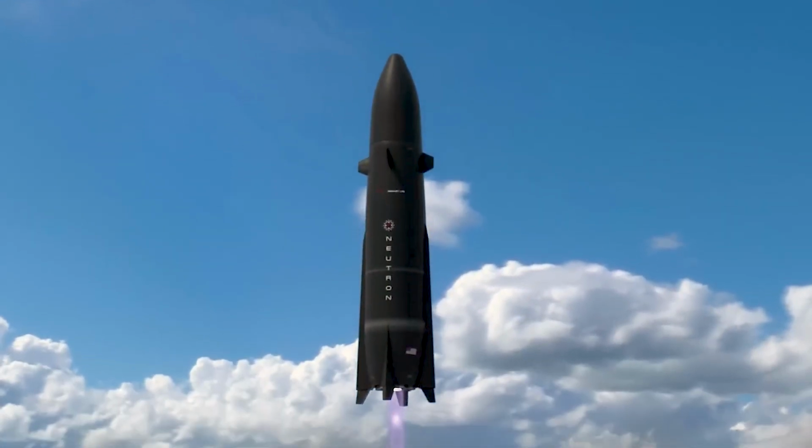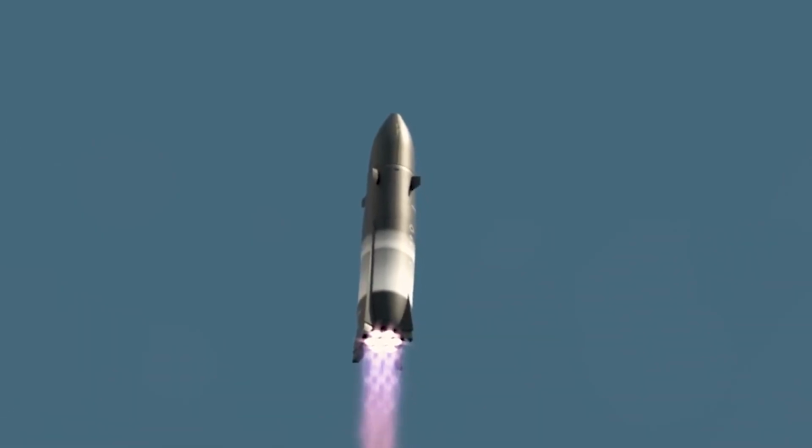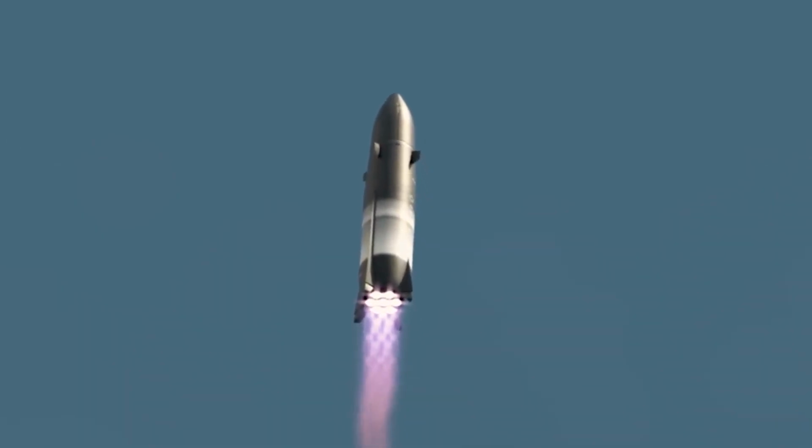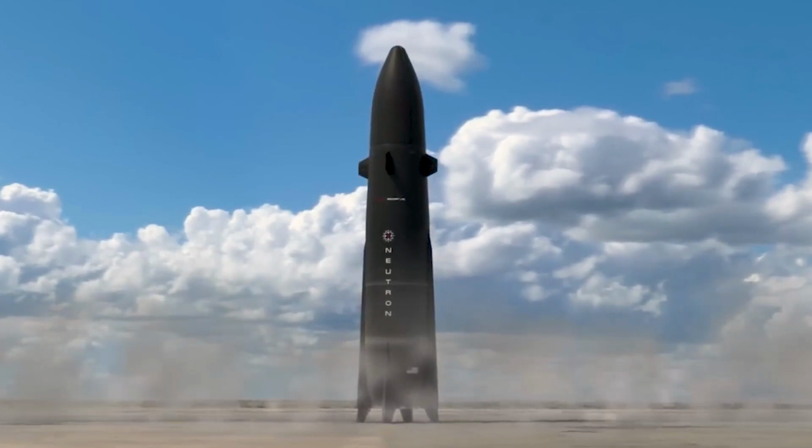Secondly, operational costs play a crucial role in determining profitability. Neutron's use of methane as fuel offers potential cost savings compared to traditional rocket fuels like RP-1 or liquid hydrogen. Additionally, its reusable design allows for multiple launches, reducing per-launch expenses. However, maintenance, refurbishment, and infrastructure costs must be carefully managed to ensure profitability.